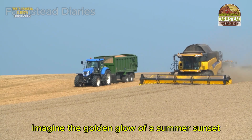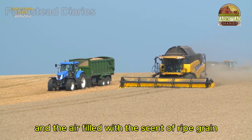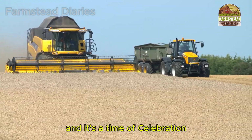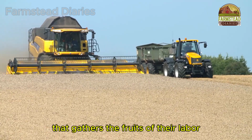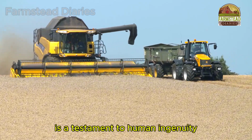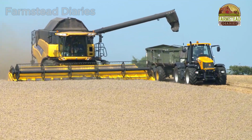Imagine the golden glow of a summer sunset painting the sky, and the air filled with the scent of ripe grain. That's the harvest season, and it's a time of celebration for farmers around the world. Here we see a combine harvester, a powerful machine that gathers the fruits of their labor. This impressive piece of technology is a testament to human ingenuity and the power of modern agriculture.